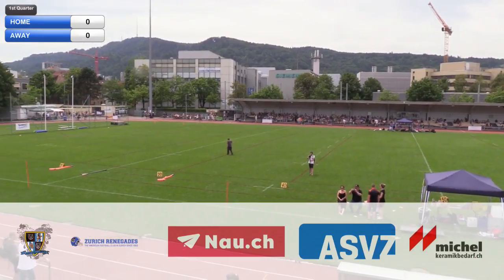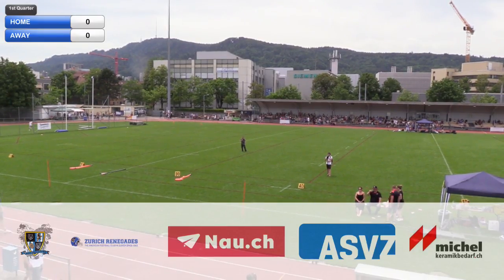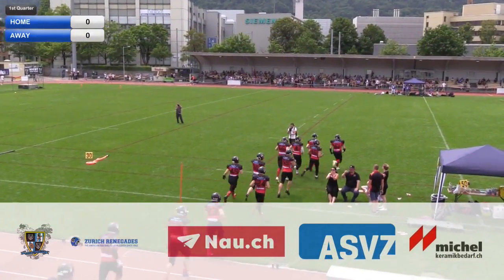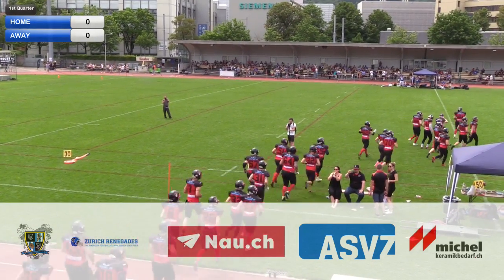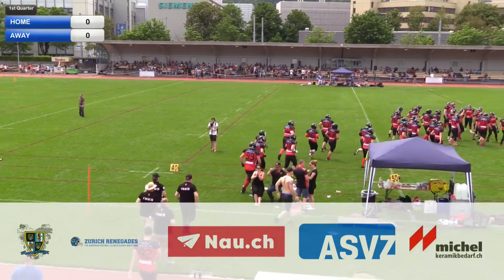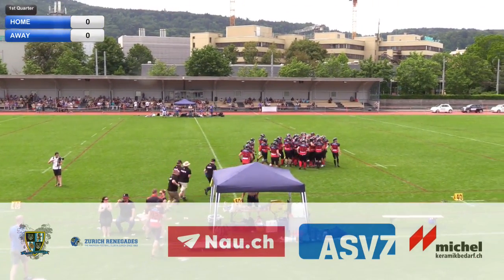Then, each team has 3 timeouts in every half. Each game has 4 quarters, and after every quarter, teams switch sides on the field to give them a fair try. Here you see the Argovia Pirates getting on the field. They're psyched, they're ready. They are the guests for today.